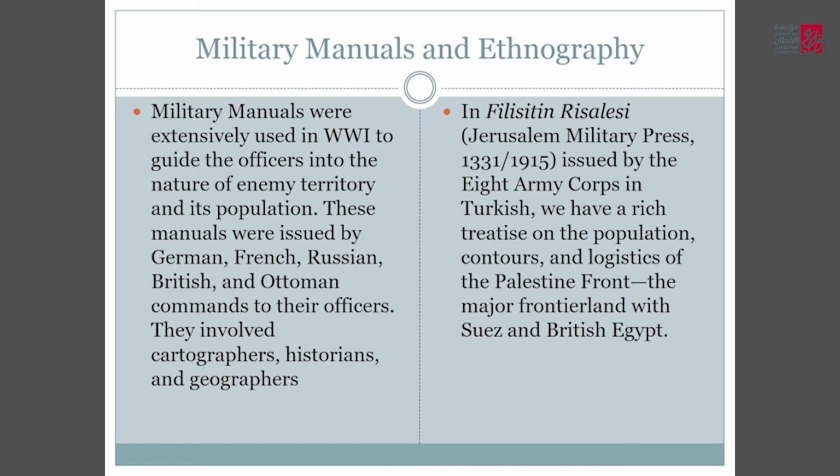We have a very unique document, you saw part of it before, called Palestine Risalisi, or Risalat Palestine. It was printed in the Jerusalem Military Press in 1331, Mali, equivalent to 1915. It was issued by the 8th Army Corps in Turkish. And we have a rich treatise in it on population, geographic contours, logistics of the Palestine front, the major frontier land with Suez and British Egypt.